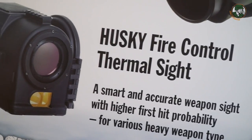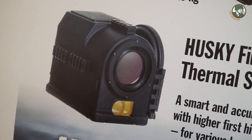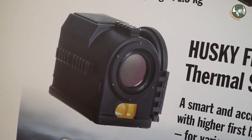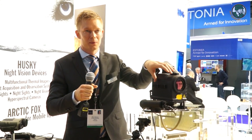They are fully designed and manufactured by our company in Finland and in our facility. So a large part of the devices is very much in our own hands. All the production, the optics, and assembly testing is done by ourselves.